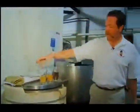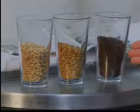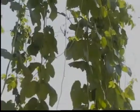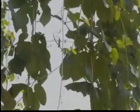All malted barley starts out pale, and then it can be roasted to different degrees of color and flavor. And it's how you mix those together that gives you the color, flavor, and body of your beer. Malt is kind of the heart and soul of the beer. And then the hops, which I don't know if you saw some growing outside, but the hops are the herbs and spices that add interest and really punch up the flavors in the beer.